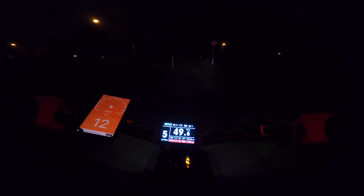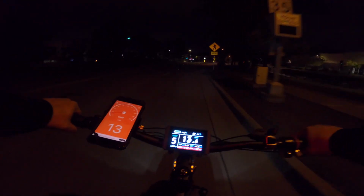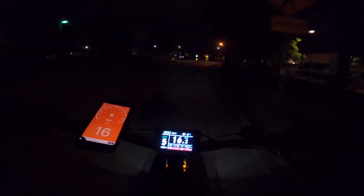And on your speedo there, you'll notice there's a bit of a glitch. When you coast, you're doing 49.6 miles per hour. And so I don't know what that's about. I don't know how to reset that. It kicks in when you're pedaling or engage the motor. But as far as when you're coasting, I don't know what that's about. If anybody has a fix for that, let me know. I tried to look it up online. I couldn't find anything.